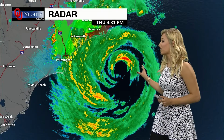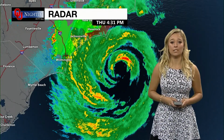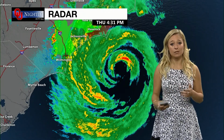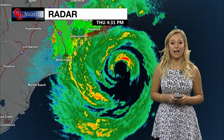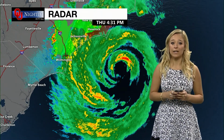Let's look at the radar of this, zooming in. You can tell where the eye is right now, and it's kind of having an outer eye forming. That means it's going through an eye wall replacement cycle, or it's trying to at least, which means it could be strengthening the storm if this process is completed before landfall. However, we don't think that's going to happen, and wind shear is also not aiding the storm trying to strengthen. So strengthening doesn't look like it'll be happening.